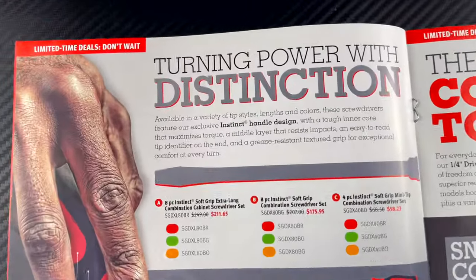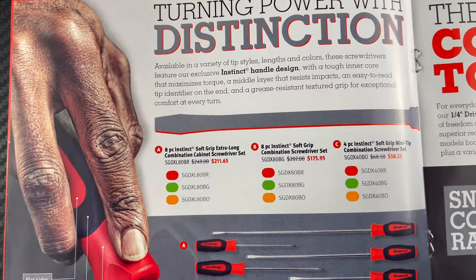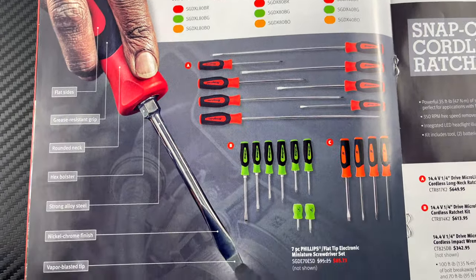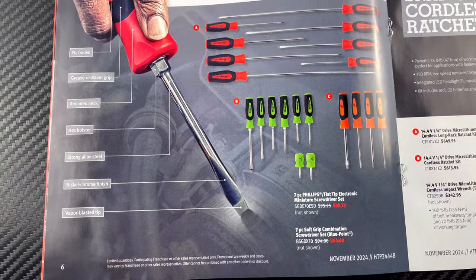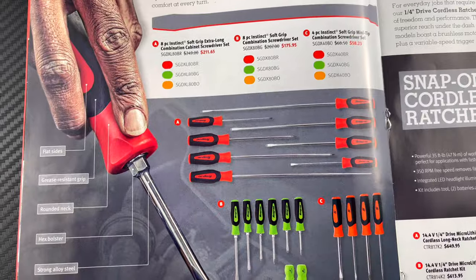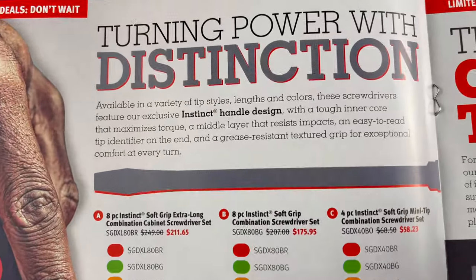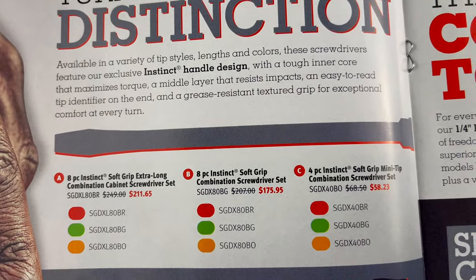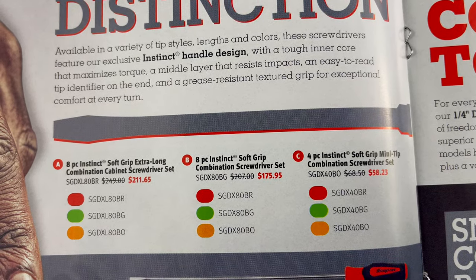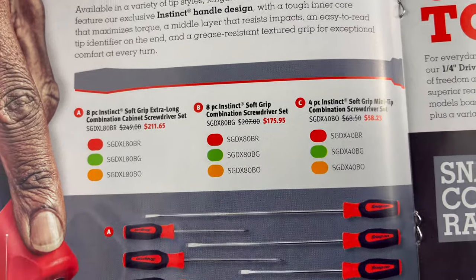All right, on this page, we're gonna be looking at the screwdriver sets that they have with the Instinct handles, the different color options they have, and sets where you can get the little stubbies with it or without, the extra long drivers, all of that good stuff. Here is your prices on those. And pause it if you need to look at them and the color options for those three sets.